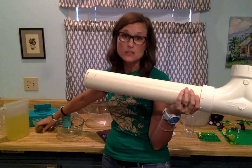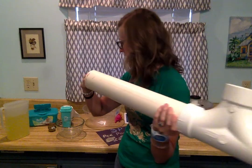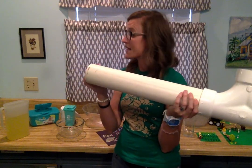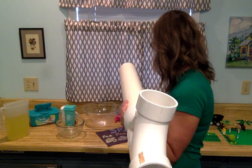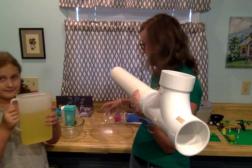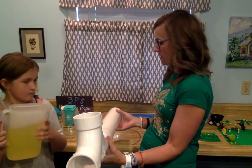You can absolutely flush poop, right? All right, so I've got lots of poop here. We're going to flush that. Lots of poop. We're going to flush that. My assistant is going to help with the third P, which is pee. Pee. Very nice. All right, so there's my wastewater treatment plant. So go ahead and flush the pee.